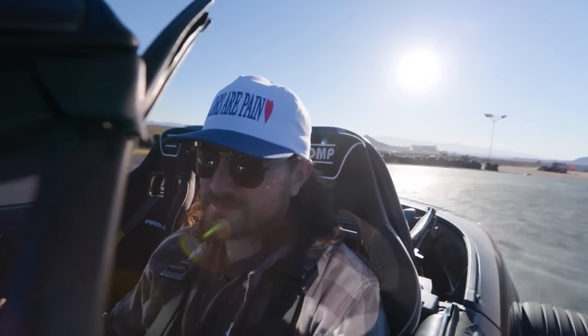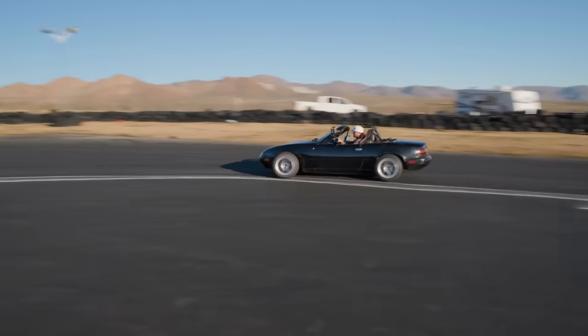You did? Zach, let's go. This looks like a toy. How come it's not rolling? Is it just for show? Is it actually on jacks or something? Or is this a thing that rolls around? It looks like it's supporting itself. You see it's kind of bowed in.